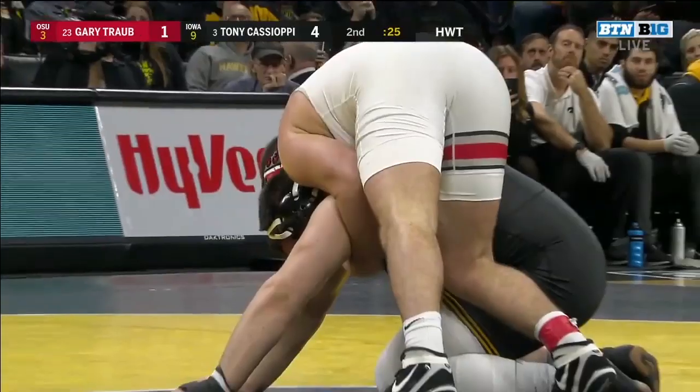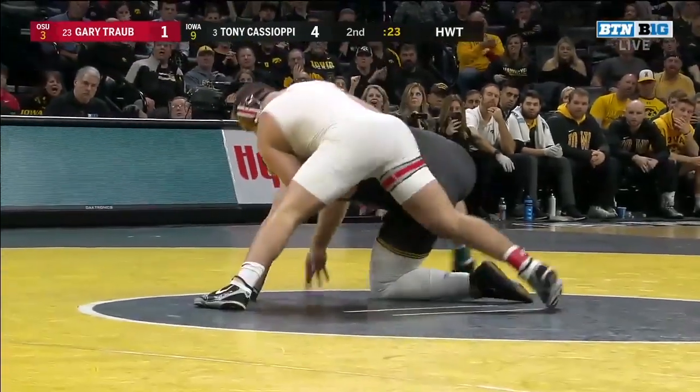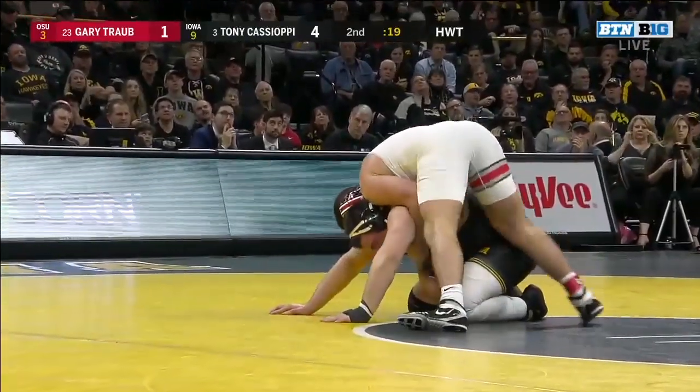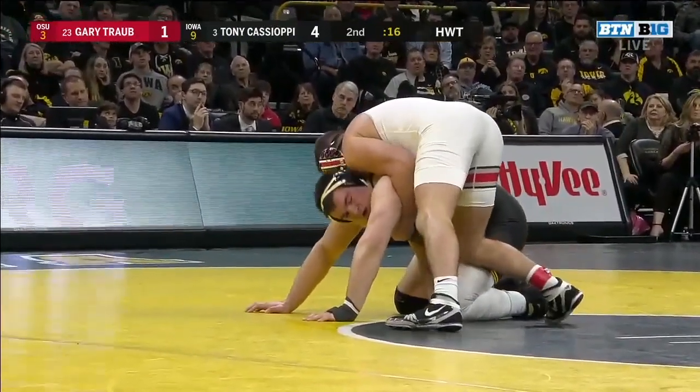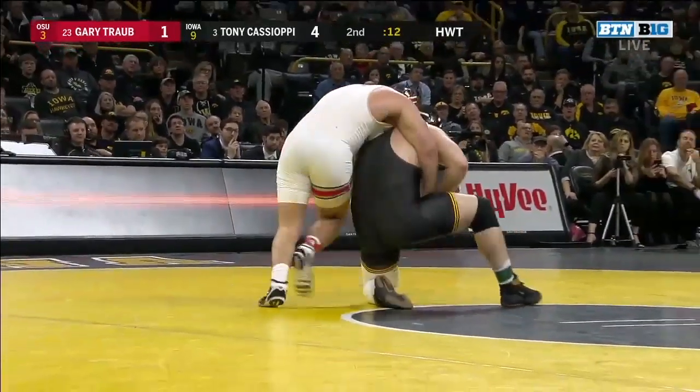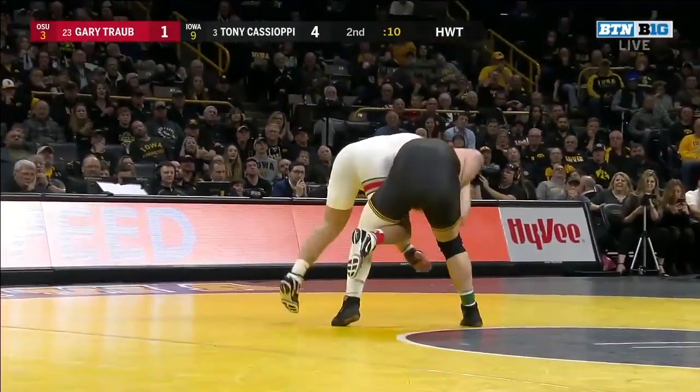Nice spiral ride. See how he's coming all the way out, and that torque coming up, knocking him down with that. Really just coming out to the side. Really gritty wrestling from Traub in the second period. No question about it, Shane. He's working himself back into this now. Throws the lace back in.